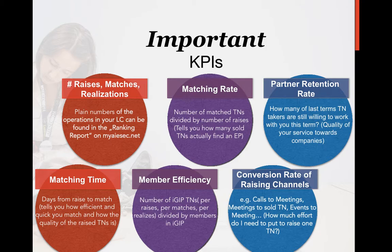The partner retention rate tells you how many of the last term's TN takers are still willing to work with you in this term. It's a good measure for the quality of the service you provide to companies, because if you provide a good quality and you set the right expectations for them, they are very likely to work with you again, and that will enable you to have a re-raise in the year afterwards.